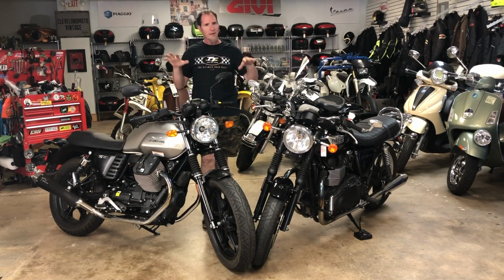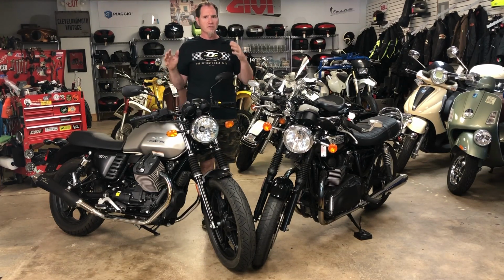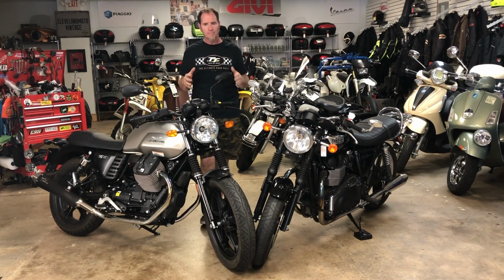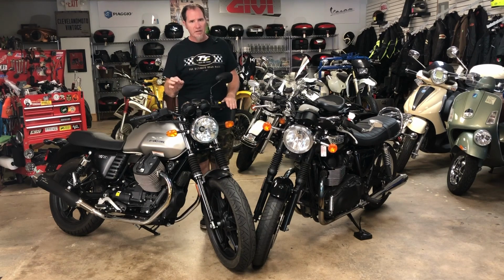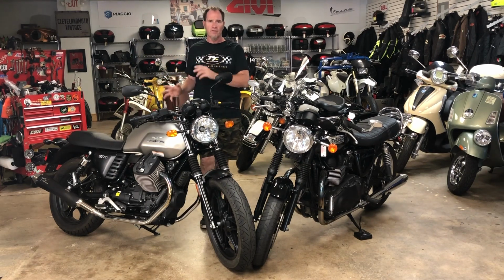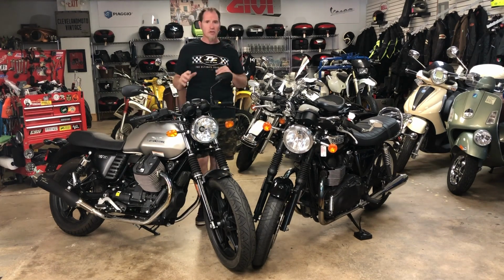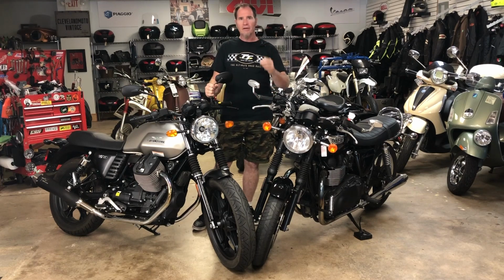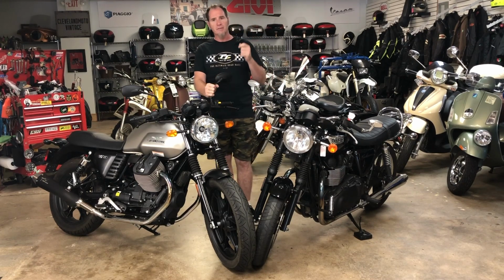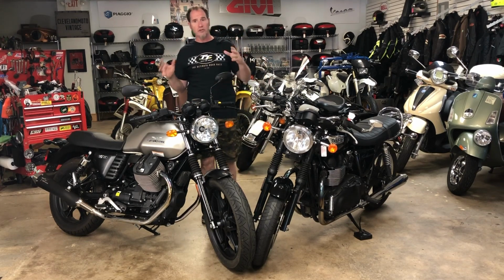Now, the next thing we're going to talk about is the weight of the two machines, because there is a pretty significant difference in weight, despite all these other numbers being very, very similar. The Moto Guzzi advertises its weight as a wet weight. Now, what that means is the batteries in the bike, the oils in the bike, and the gasoline's in the bike. And wet weight on this machine is 425 pounds. In contrast, Triumph advertises their dry weight, and dry weight means no battery, no oil, no gas, and they advertise the bike at 470. So that's a substantial weight difference between dry and wet.